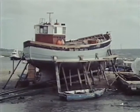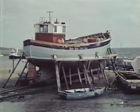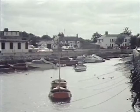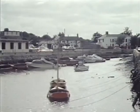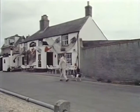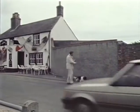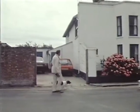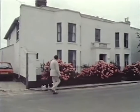And this is where passengers set off from and return to Keyhaven, a pretty little place with a scattering of working boats and sailing craft. But it's the village pub, the Gun Inn, which points to Keyhaven's rather grisly claim to fame. The gun in question belonged to one Colonel Peter Hawker.